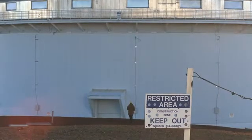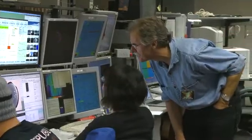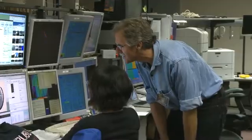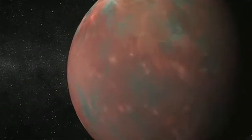So we are here specifically to find the next destination for the New Horizons spacecraft after it fulfills its prime mission by flying past Pluto and telling us about the Pluto system. This is a really important part of the New Horizons mission that we're doing here right now. After we fly past Pluto, we want to explore the rest of the Kuiper Belt.